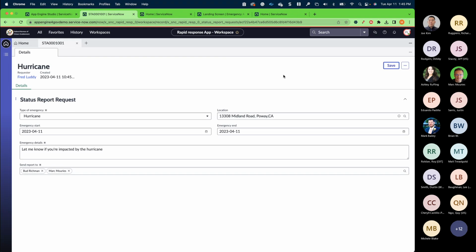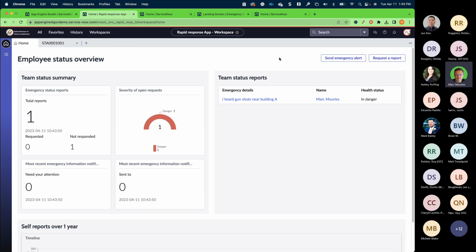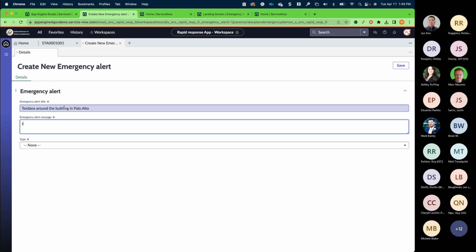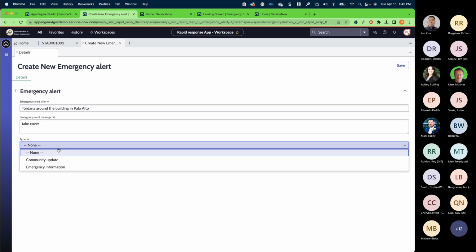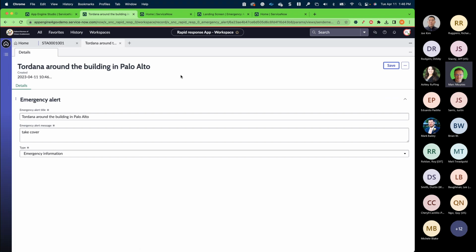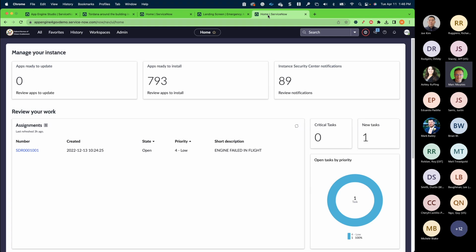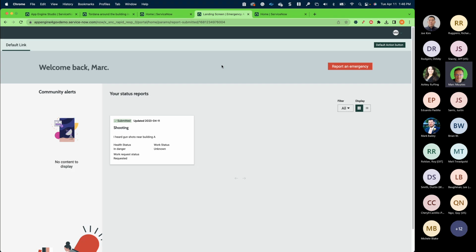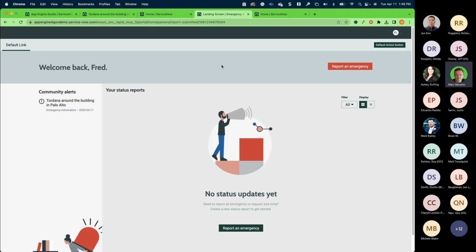All right. This is saving, and then I can also send an emergency alert to notify people. Let's say maybe a tornado around the building in, let's say, Palo Alto. Take cover. All right, so now that I save those records, let's say I need to go back and stop the impersonation. Right there. Well, let me, because here I'm the manager. All right, so I'm Fred.